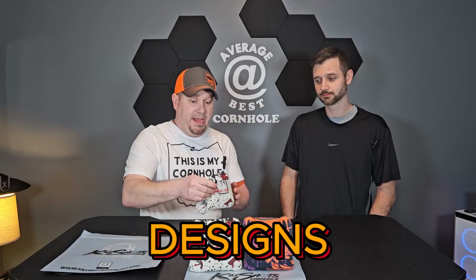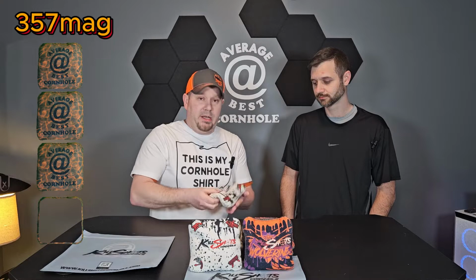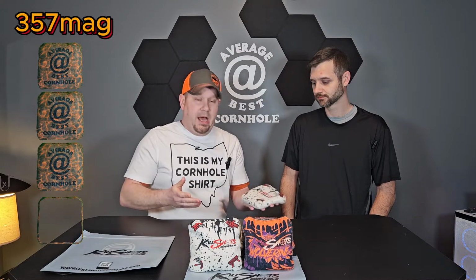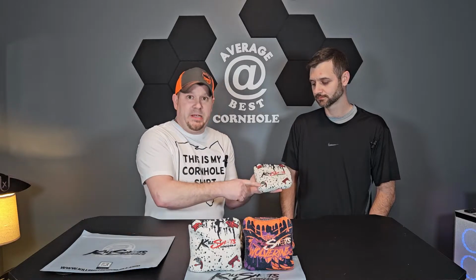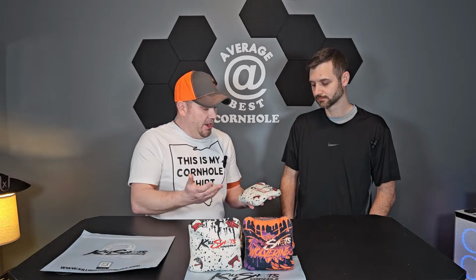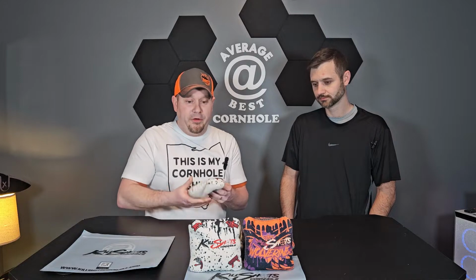All right, to get right into designs, I'm giving these Mags a 3-bagger. Now, typically a basic bag like this, I wouldn't rate so high. But this is cool. It's got the speeds on the bag. It has the fill in there. It's got the splatter all over it. I really like that. It's nice and clean, simple.